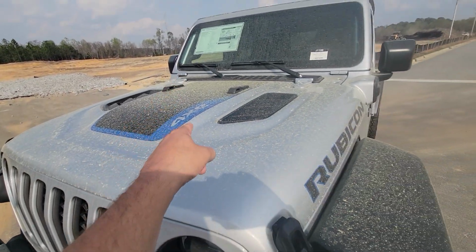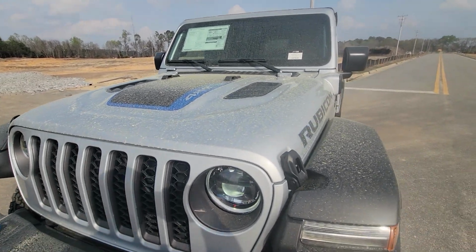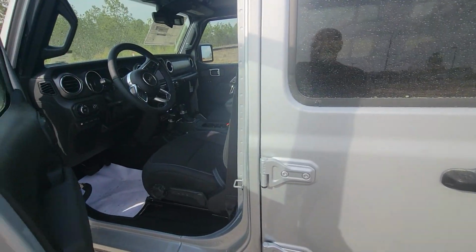So if we wash this vehicle before doing it, it will look like this 3 hours later. There's just no way around it. It is the start of pollen season, so this is what happens down here. It's one of the things you deal with when you live in the South.